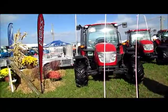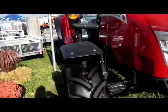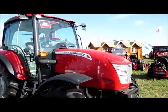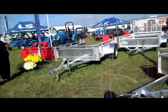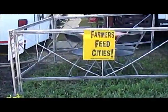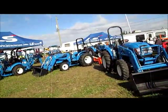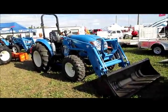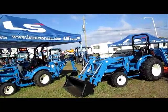Oh, I see the McCormicks have gone back to sort of a retro style decal like they had on the old tractors. That's pretty neat. X4.50. That's right, guys. If you eat today, thank a farmer. LS tractor, never heard of them. I don't know if that's like a New Holland with a different name tag on it or not. Not quite sure.